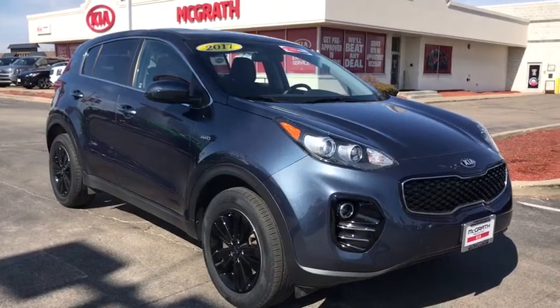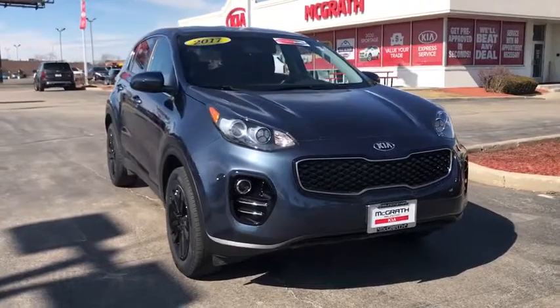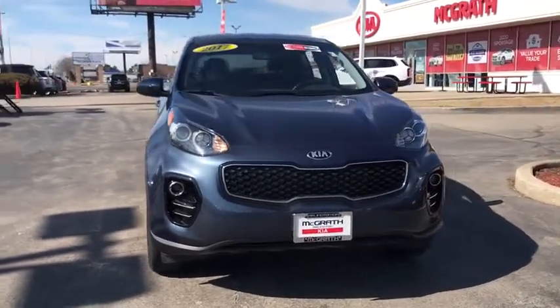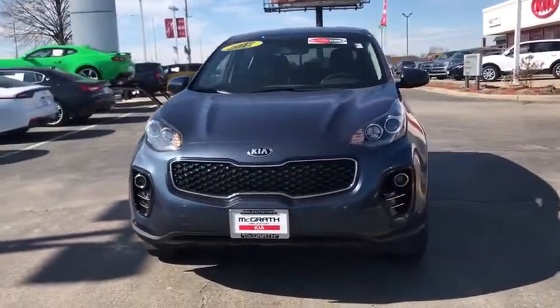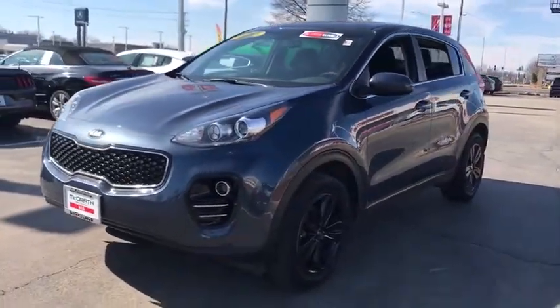Take a ride in the 2017 Kia Sportage. With its sleek and stylish exterior and its roomy, feature-laden interior, the Sportage both looks good and performs well on the road. This vehicle has less than 30,000 miles.